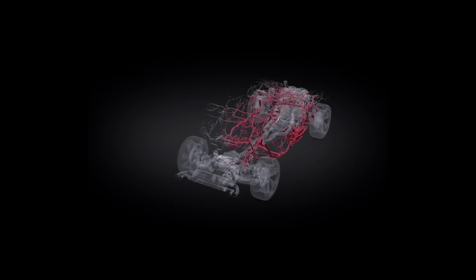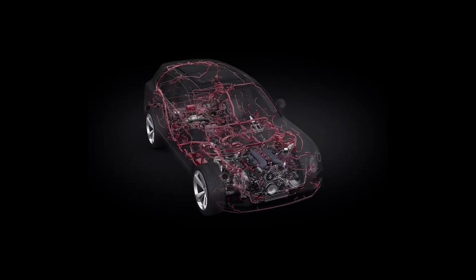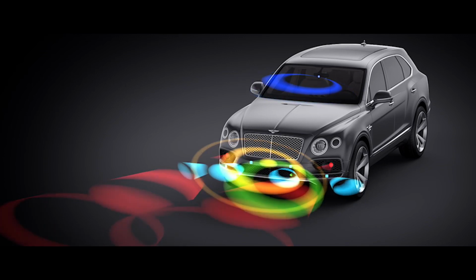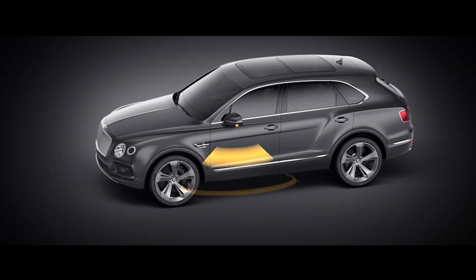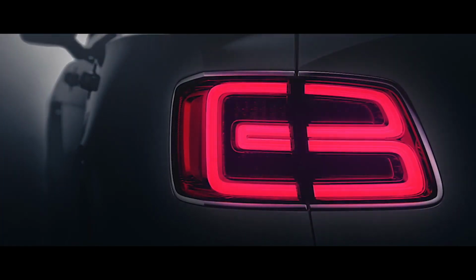The Bentley Bentayga is the most technologically advanced SUV on the road today. It represents a step change in driver assistance, in driver comfort and driver safety. The Bentayga has an array of different sensors that provide real-time information about the environment that it's in. It has the ability to park itself, to stay in a lane, to avoid accidents in low-speed traffic.